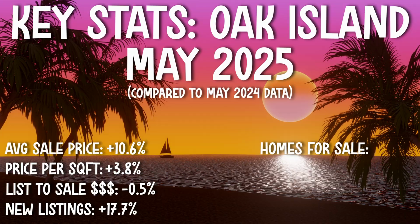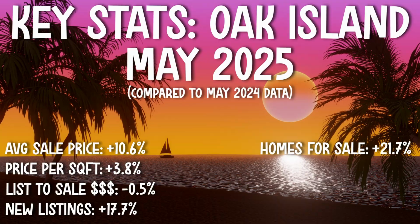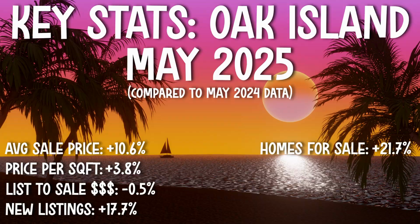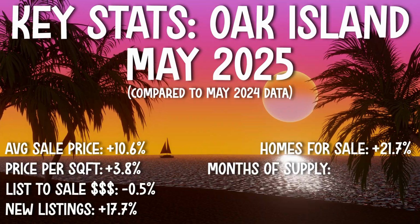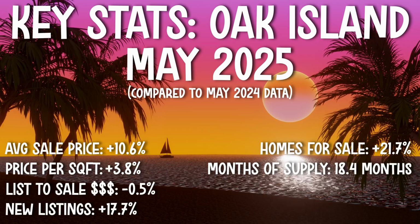Again, I'm going to tie all this together for you here towards the end of the summary, but homes for sale took a 21.7% jump year over year. So again, a decrease in the number of new listings, but an increase in the number of homes for sale, which currently puts our month's supply of inventory at 18.4 months, which is a big increase over these last couple years. What that means is that if we stop putting new listings on the market today, it would take 18.4 months at the current rate of sale to sell all of those homes.